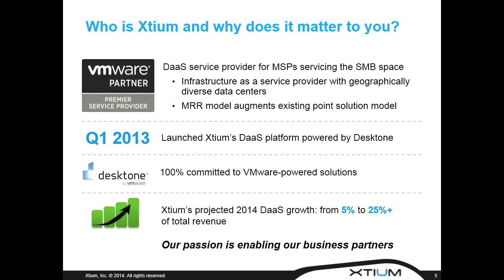So on the next slide, who is Xtium and why does it matter to you? Xtium, we are a desktop as a service provider, specifically an infrastructure as a service provider, and we serve managed service providers in the small and medium business space. We have geographically diverse data centers on the East Coast and West Coast, and our monthly recurring revenue model augments any existing point solutions that are out there.